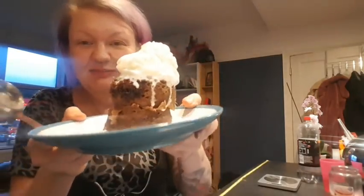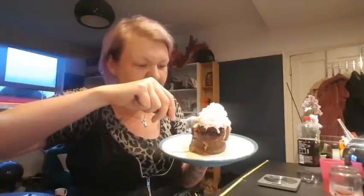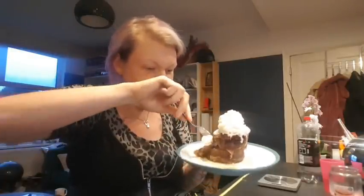Cake. It's a bit on the wonk. It's a bit like the Leaning Tower of Pisa cake. But we're going to give it a go. See, looks a bit cakey. Slush. I'm gonna nom this.